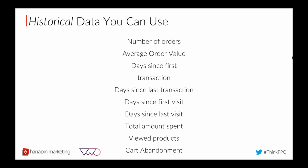So the last slide was all about real-time data, when the visitor is reacting and acting on your website, and this is historical data. If you are running a business, whatever stage you're at, you will have a lot of data around the number of orders and the average order value. Of course, Google Analytics has powerful analytics, and there are deeper tools which give you even deeper analytics, like the total amount spent by a customer or the number of products he or she has viewed before purchasing, and things like that.